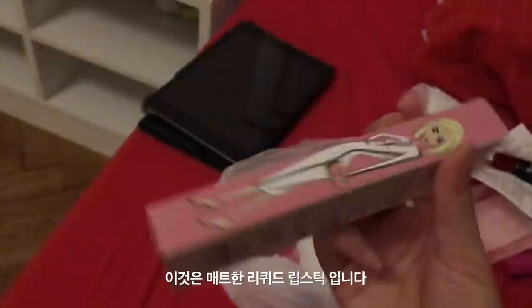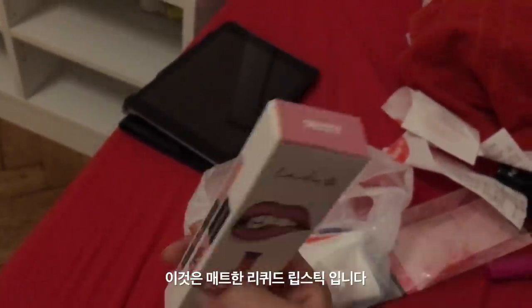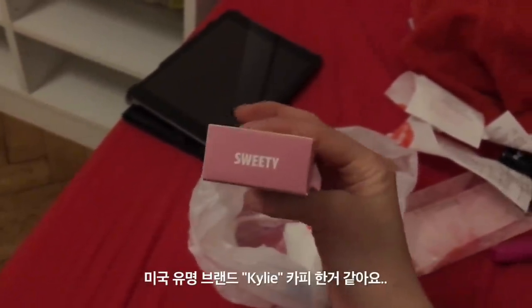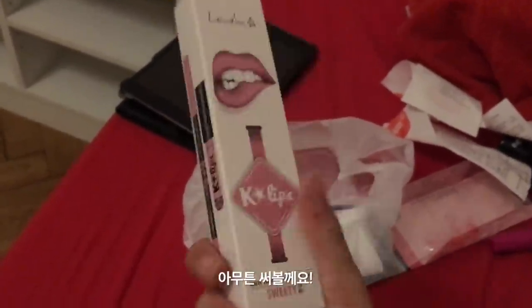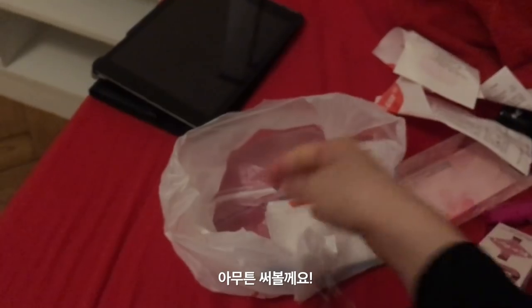This is a matte, kind of like a Kylie Jenner lip matte thing. I think they kind of copied it, but anyway, it's a matte lip gloss. I'm gonna check out this color.